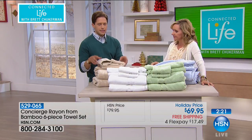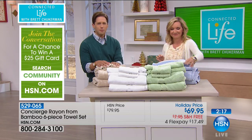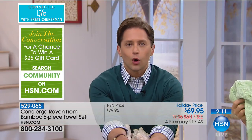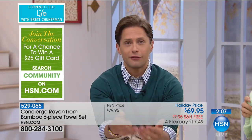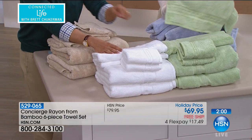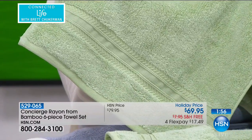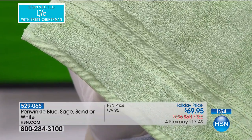And remember, till the end of January, risk-free. If you're saying, I've read about bamboo, I've heard about bamboo, or quite frankly, I never have, but man, those towels sure do look soft. Don't take our word on it. Take them home, try them out, use them, wash yourself and put them in the wash and wash them. See that the colors stay true, see that you love the design that Concierge has done for you on them, but get them while we have them in stock because like Ellen said, it's basically, quite frankly, never.